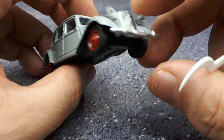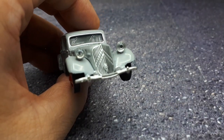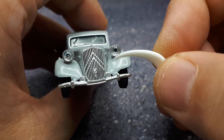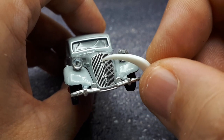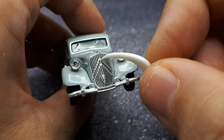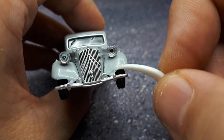Okay. Going to the front, it's nice to see the plastic headlights. So that's good. Much better than paint. Oh, that's nice. It says 15.6 there. This grille, I can feel a texture. Yeah, it's not very prominent, but it's slightly there. I can feel it. And it's painted nicely.